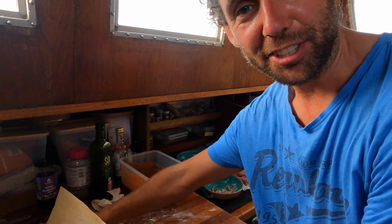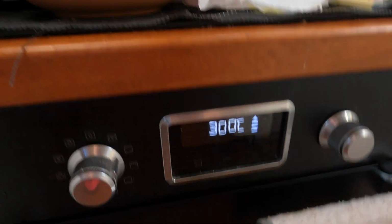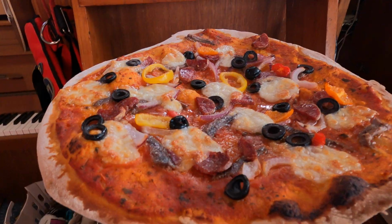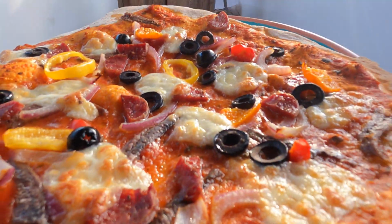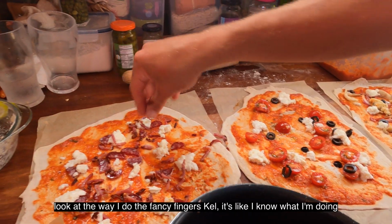Imagine working in a pizza oven in a hot country. The oven is almost 300 degrees. Got all these lovely toppings, all these lovely pizzas. Look at the way I do the fancy fingers, Cal.